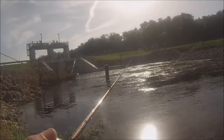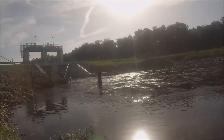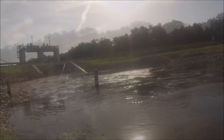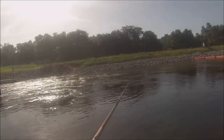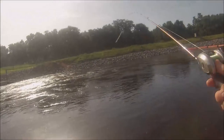There's the first one right there. He dropped it though. Hey, about yanked a rod out of my hand and dropped it. Yanked the heck out of it again. Drop. He must be bluegills.